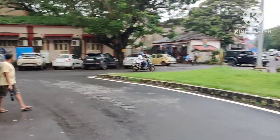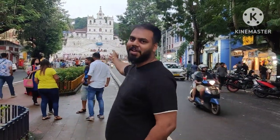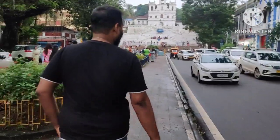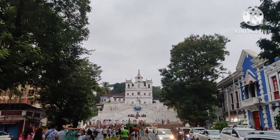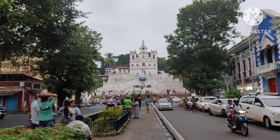So guys, we are in Panjim right now. From Mall of Goa, we have come all the way here to Panjim. That's the famous church, the tourist destination spot, where all the tourists like to come and click pictures, take videos, and a lot more.